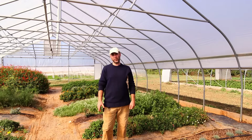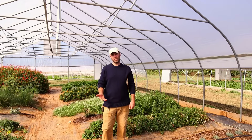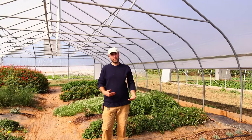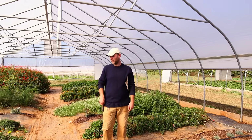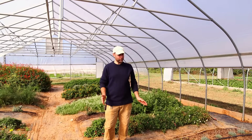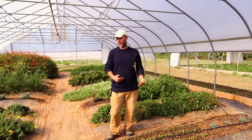So welcome to High Tunnel 1. This is our Garnish High Tunnel. It's a mixed use space where we're doing some microgreens, but mostly hand-picked garnishes and edible flowers. We've got nice short beds, lets us keep a lot of variety in rotation.